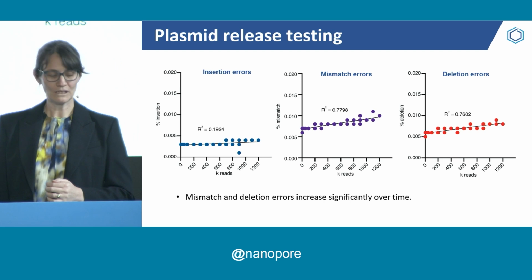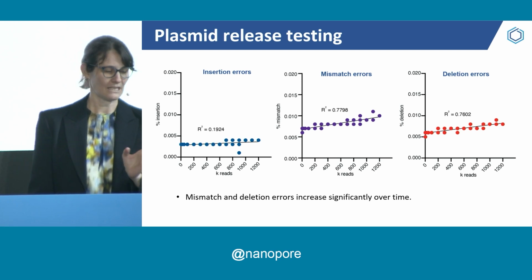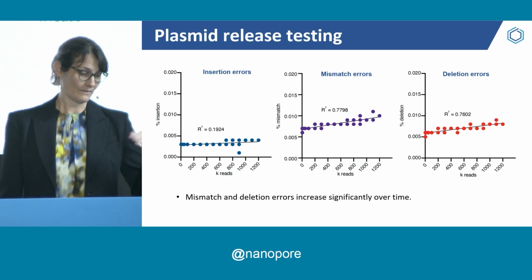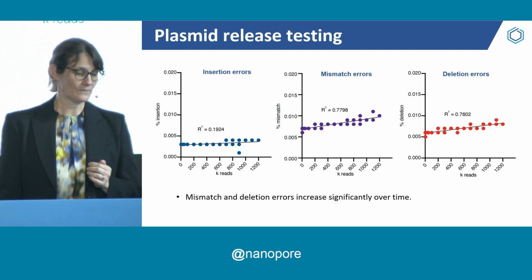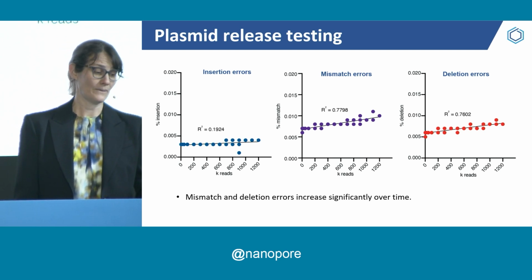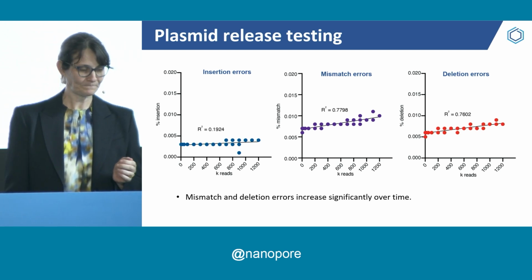As a first port of call, we wanted to look at the way that error profiles change over the course of the run. Can we capture just a subset of the sequence that might be a little bit more reliable? Now, what you can see here is that there is actually a correlation between sequencing time and mismatch and deletion errors. So you're getting an accumulation of more mismatch and deletion errors as you go further into the run. From this, we reasoned that capturing the first part of the sequencing, the first 200,000 reads, should be a way of improving the overall quality of the data.